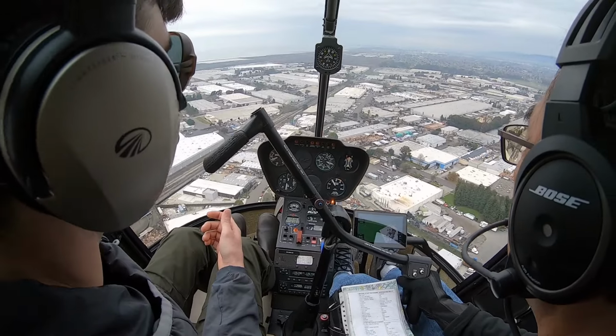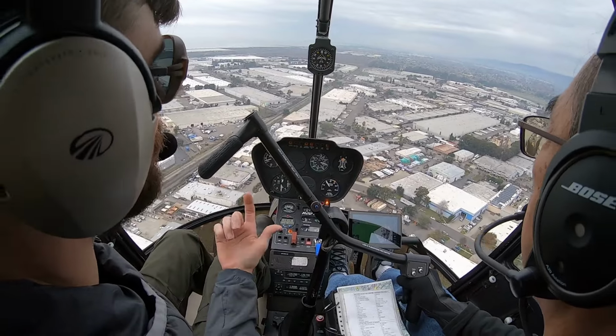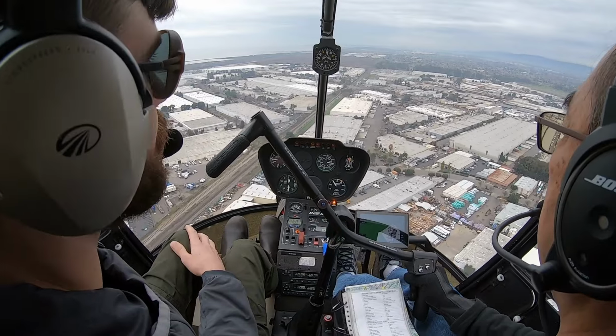Okay, go ahead and do that. All right, keep the RPM in the green. Yeah, if it keeps rolling it off on you, or it keeps rolling it up on you, or it's really erratic, then yeah, governor off and manual throttle control.